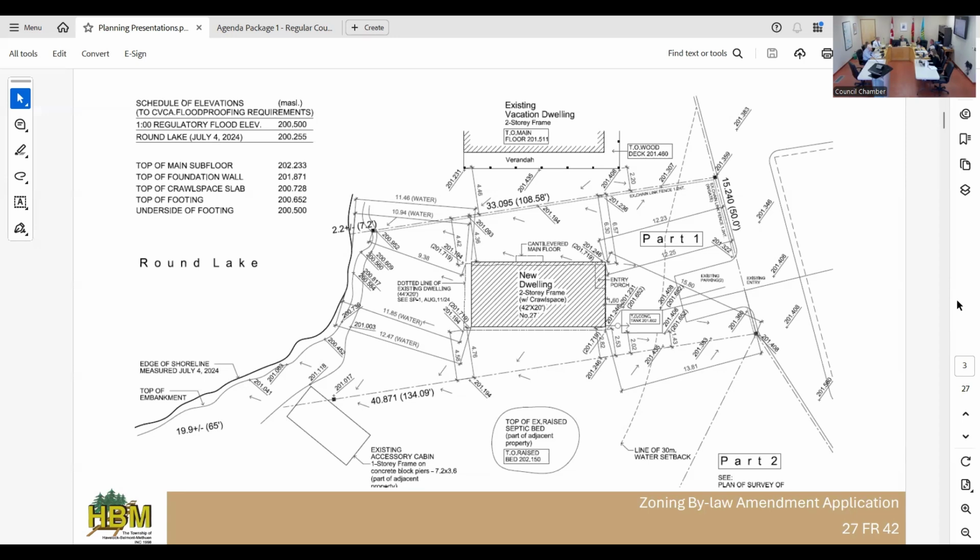The zoning bylaw amendment application is also requesting to permit the new seasonal residential dwelling with an interior side yard setback of 2.82 meters at one location on the south side of the dwelling and 4.36 meters on the other side, where 6 meters is currently permitted.